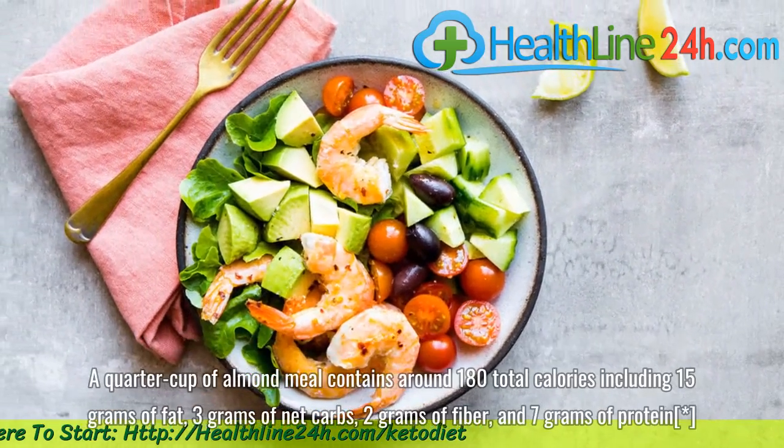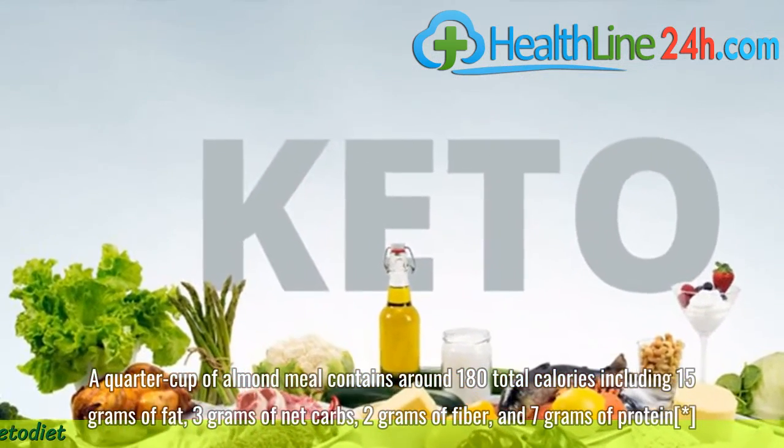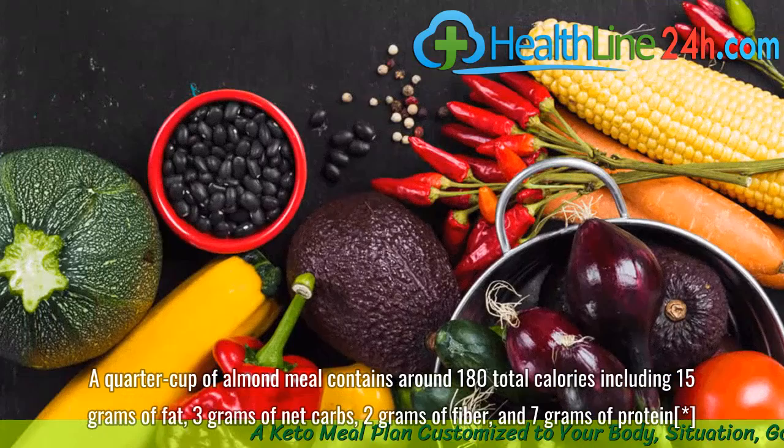A quarter cup of almond meal contains around 180 total calories, including 15 grams of fat, 3 grams of net carbs, 2 grams of fiber, and 7 grams of protein.